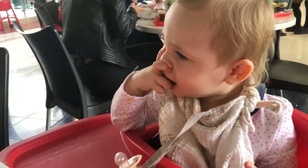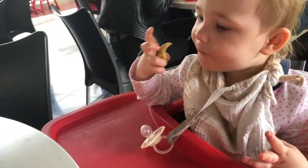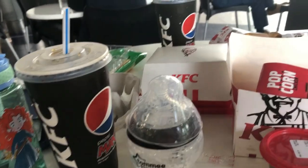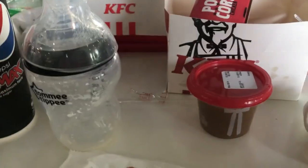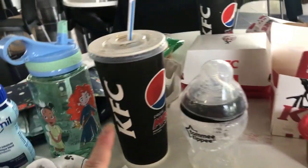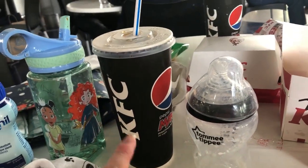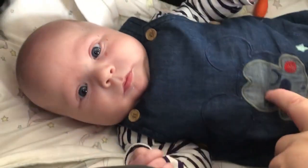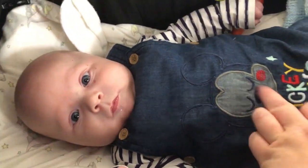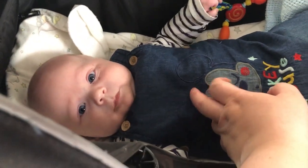So we're just in the food court now, having some lunch. Has just had some chips. Lauren's just gone to take my burger back because I asked for a plain and it wasn't plain. He also paid for cheese and there was no cheese on it. And you also asked for a cherry Pepsi and he's got diet. So he's got them back. Little Leo's had his bottle with you. The bottle. And now he's just having a little rest in here.